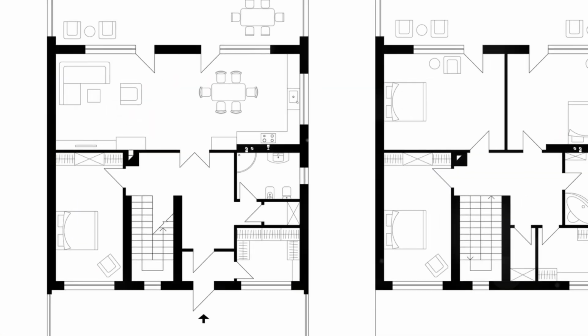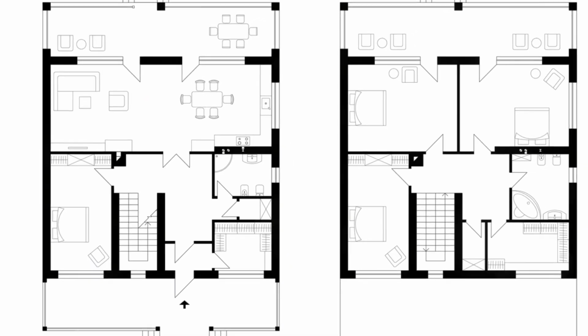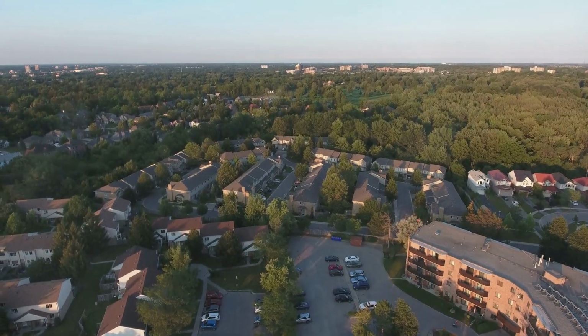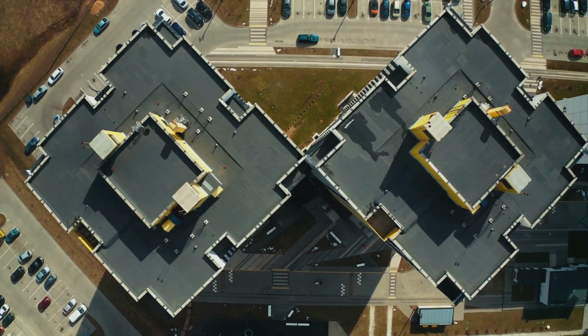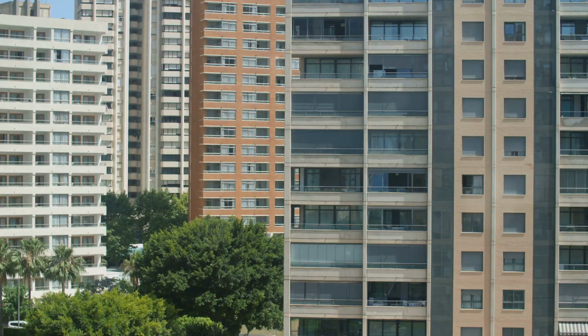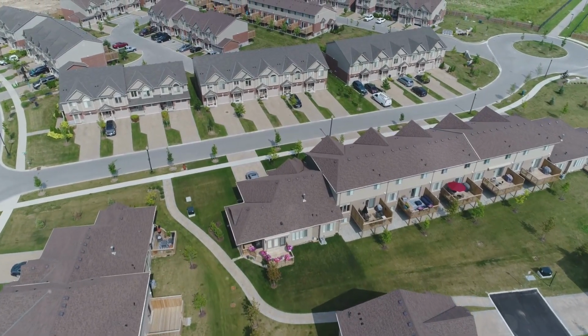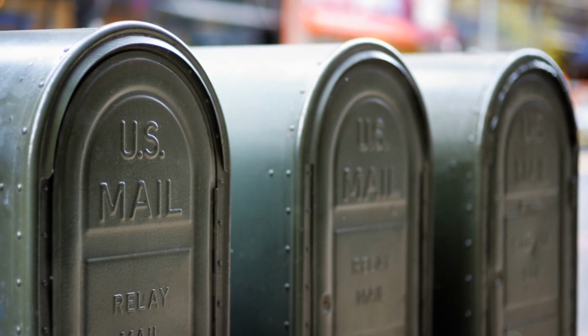This is a residential property with two separate dwelling units, each with its own entrance, kitchen, bathroom, and living space. These units can be side by side, stacked, or in separate structures on the same lot. The units are often similar in size and layout. Unlike ADUs, which are often added to existing single-family properties, two-unit properties are purpose-built or renovated to accommodate two separate households. They usually have two separate addresses.